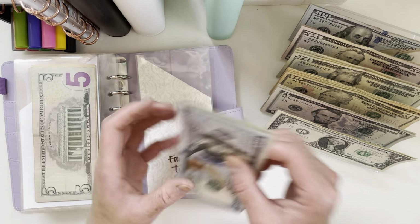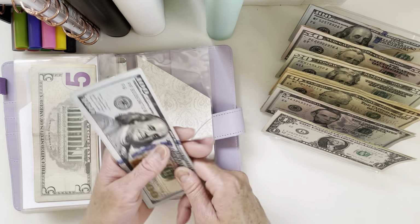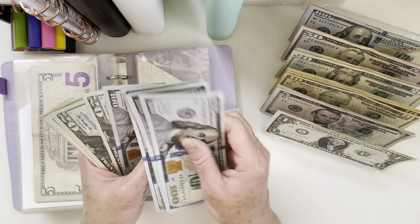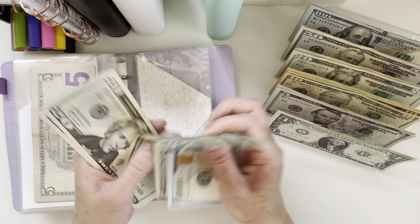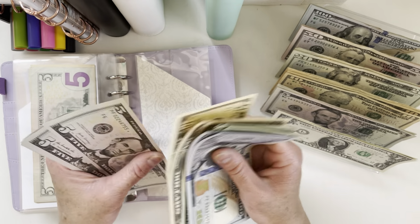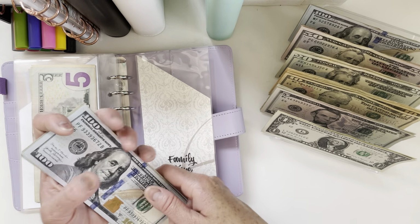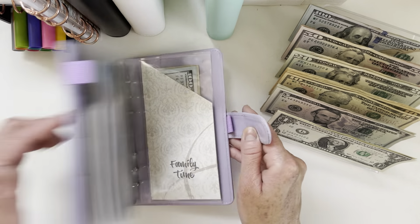And for family time, we will be putting in 20. So we have 100, 200, 300, 400, 420, 440, 460, 480, 500, 520, 540, 560, 570, 580, 590, 600, 605, 610, 615. 615 for family time. And that does it here.